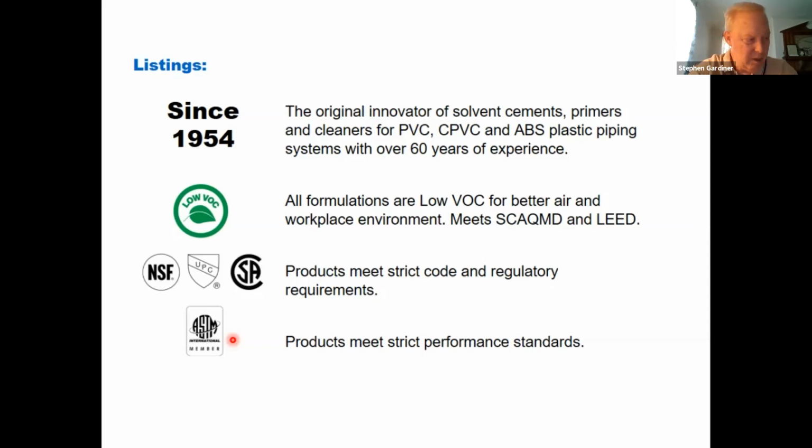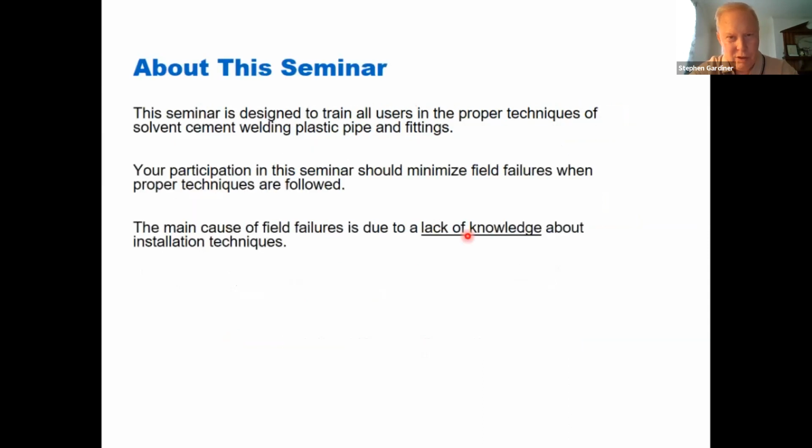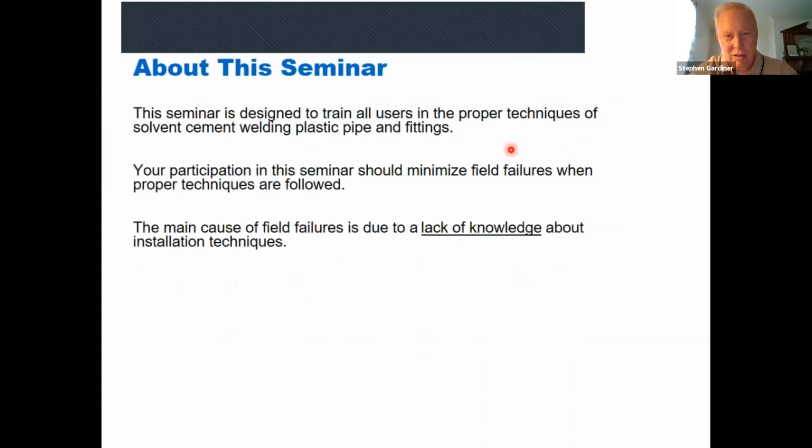ASTM standards are also for primer and cement. So before we put it in cans, we make sure we meet those standards. And what I'm training you today is an ASTM standard practice, ASTM D2855, which is the national standard practice for solvent cement welding PVC and CPVC pipe and fittings. So the purpose of this class is to minimize your leaks and failures so you can maximize your productivity and profitability.